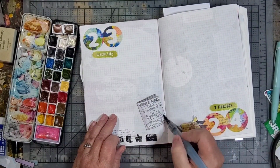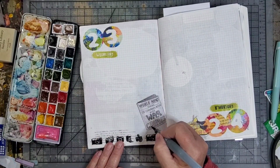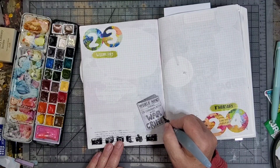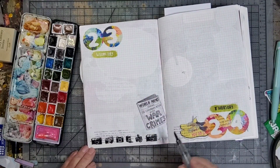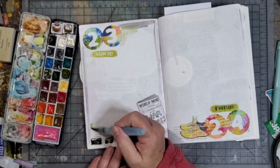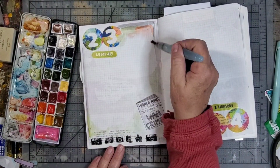I'm pulling out my watercolors to paint in my little newspaper here. I really love using watercolor on this Tomoe River paper. I love how it works on there and how it looks and adds color to the page, and mainly just because it's kind of fun to do.